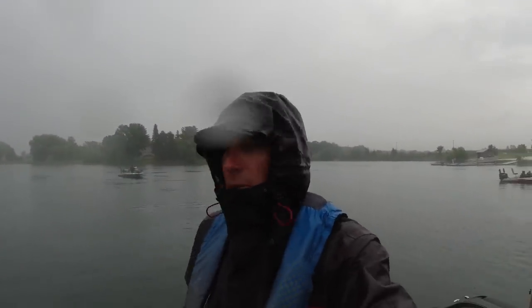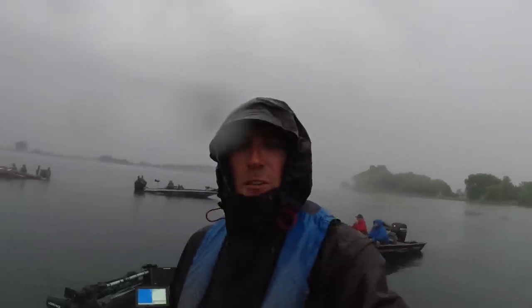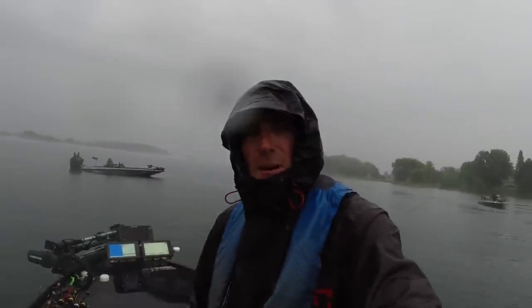Here we are, Thayers open up on the St. Lawrence River. It's raining, it's wet. We're gonna go try to catch a few bass. It's all coming up.